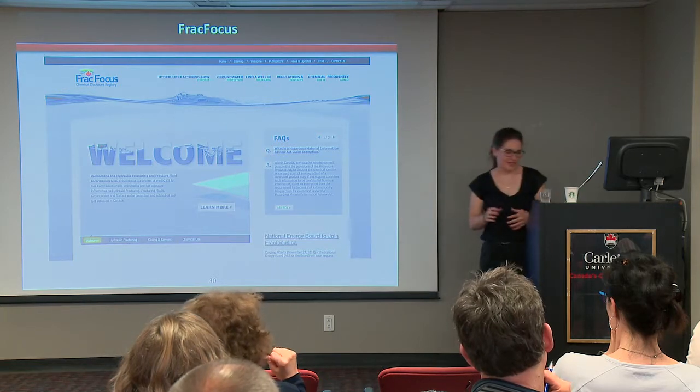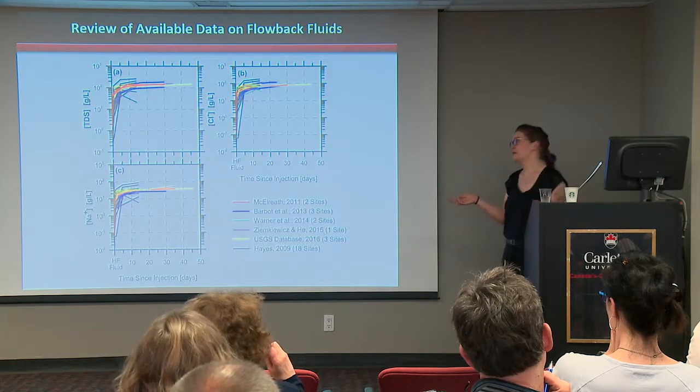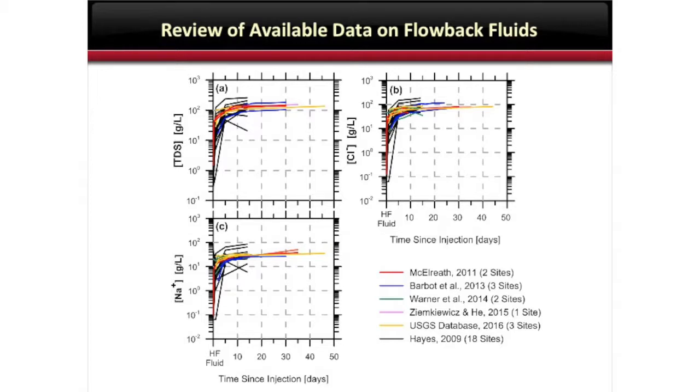So generally some problems like that, but maybe it doesn't matter, because what comes back up in the flowback is definitely not what goes down. So I've plotted here concentrations of the highest species that were found in flowback. This is from 29 sites across North America. You can see that at the beginning, which is time 0, the hydraulic fracturing fluid, by about day 5 the concentrations have spiked and then settled off by about day 5 to 10.